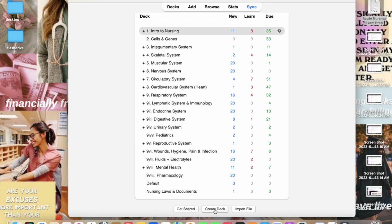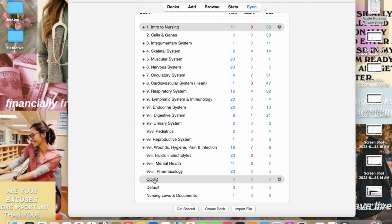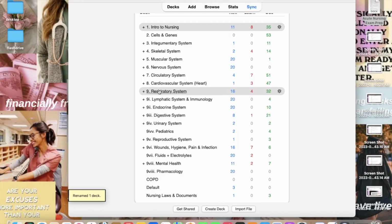So to make a subdeck, all you have to do is make a normal deck. I'm going to use an example. I would like to make a subdeck of COPD under the respiratory system flashcard deck that I have. So in order to do this, what I would do is I would create a brand new deck just as normal and label it COPD, and then I just click on it, drag it onto respiratory assessment, release the, what's it called, mouse. And then it just instantly does it.